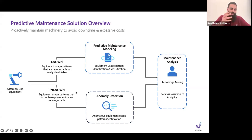The second zone falls under the radar of anomaly detection. Anomaly detection is where the anomalous equipment usage pattern identification is done, relying on a highly sophisticated confidence rate of above 90% in most of the models.